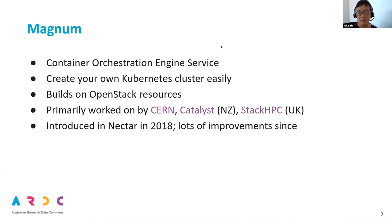It builds on the OpenStack resources. It's a project started in OpenStack land, and over the years contributors have come and gone, and at this point in time it is primarily worked on by a few research institutions. So CERN, Catalyst in New Zealand, and StackHPC in the UK are the top three contributors. There are a few other contributors like us who use it and find bugs and fix them. So we do help out upstream.